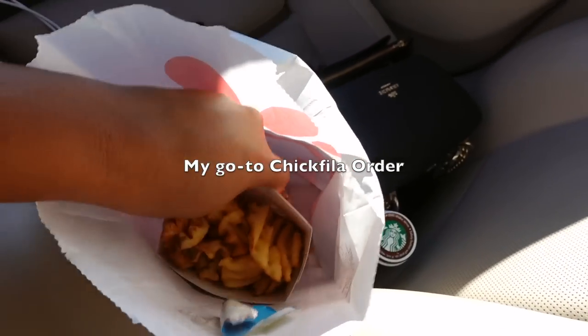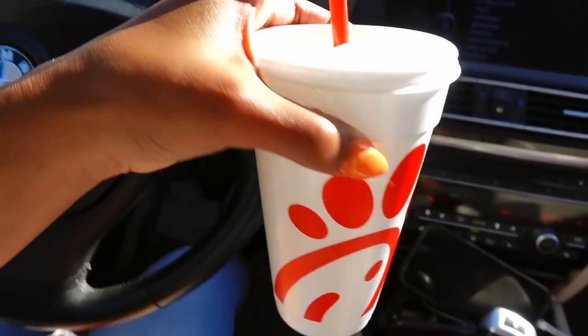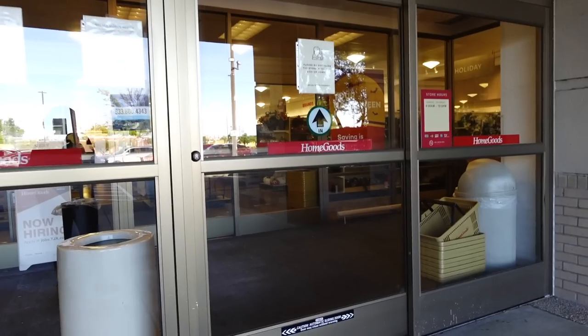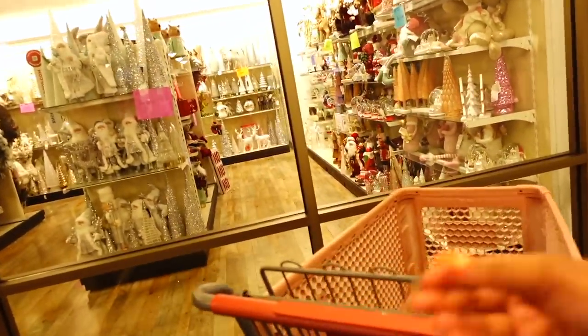Got the waffle fries, a small mac and cheese, and the ranch. I got the Chick-fil-A sandwich right here. Lemonade. Oh wow. It's just for us. Lovely.